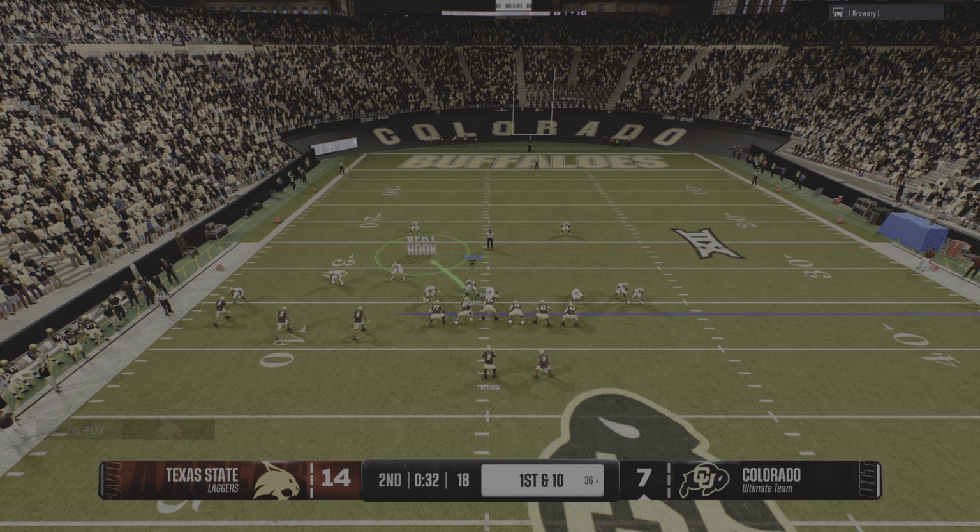What a snag by the defense. Got room on the return. What a game-changing play by this defense. Nice job. You got them backed up in their own territory coming out. Now you force the turnover, set your offense up with some great scoring field position.